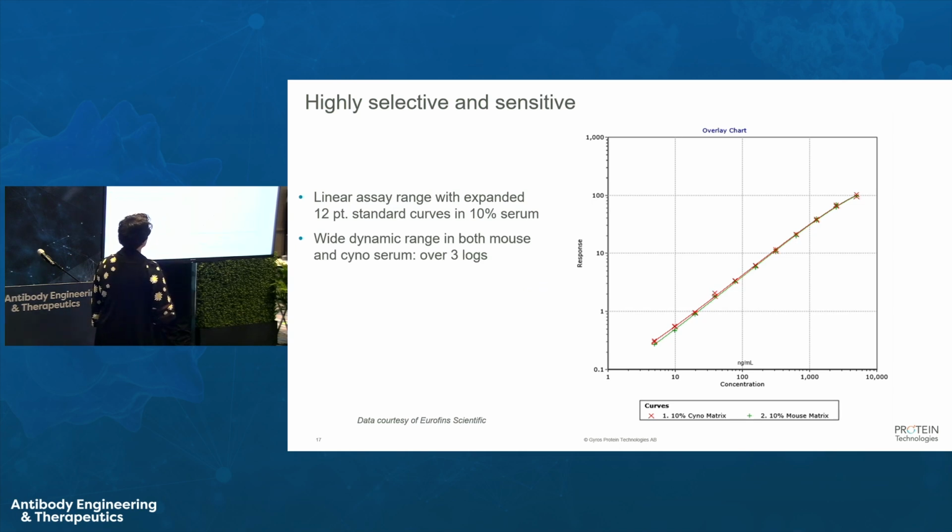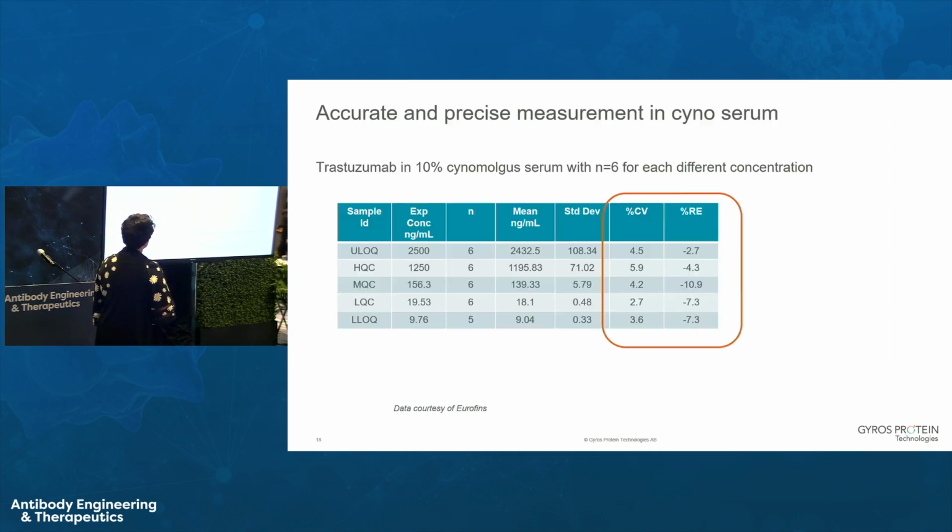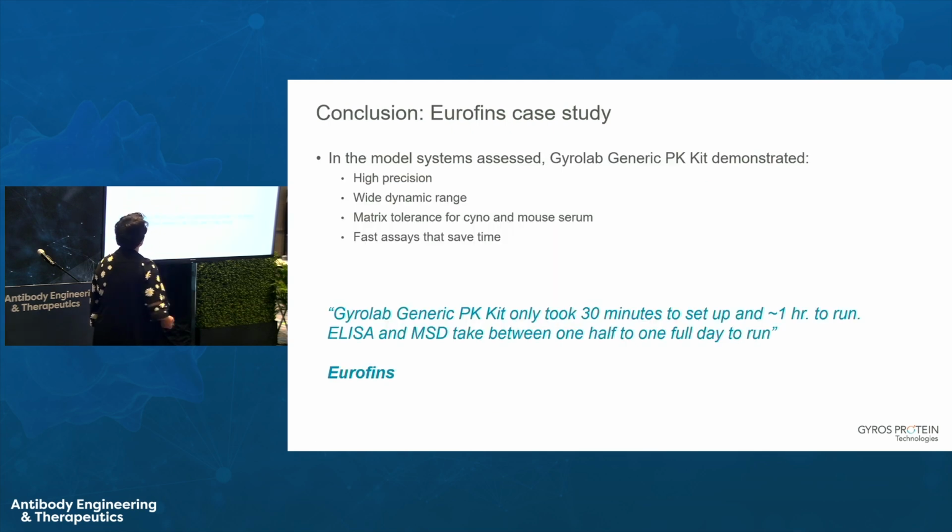Again, linearity and reproducibility of the assay as well. Low CVs specifically, testimony of Aerofins itself. Gyrolab generic PK kit only took 30 minutes to set up, and an hour. ELISA and MSD take between half an hour to a full day.